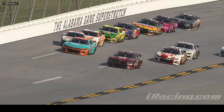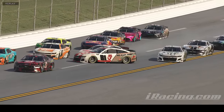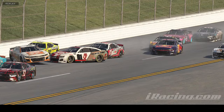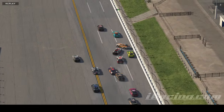And the 47's already in the gas. Already there at his bumper. Can't do anything. And he spins the 85 out. He collects the 81. Over both of them back up into traffic. Gets the 47 halfway airborne. Huge crash down the backstretch. Look at all this. This chaos down the backstretch.